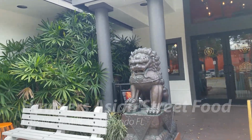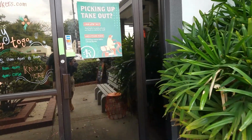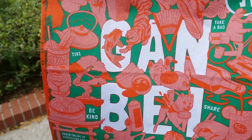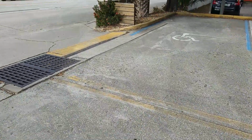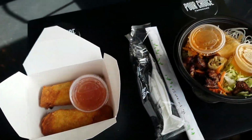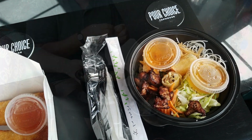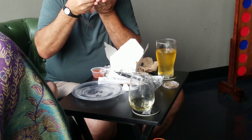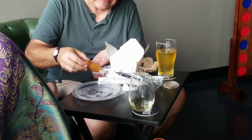Beautiful building, and they have a door just to the left of the entrance where you can pick up your takeout. So we went up and got some Asian street food and took it back with us to Poorhouse. They do welcome you to bring in whatever you want. Yeah. Now we had the spring rolls, and we also had the Viet Bun salad. Very, very good. Yes.